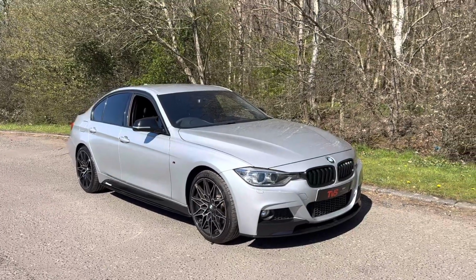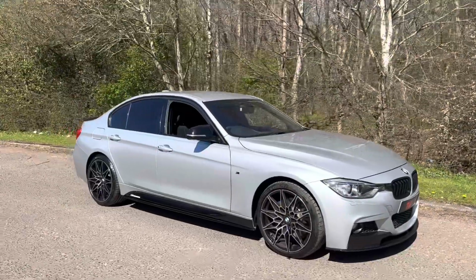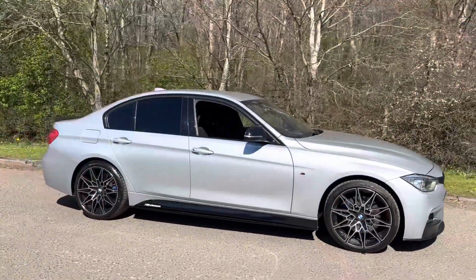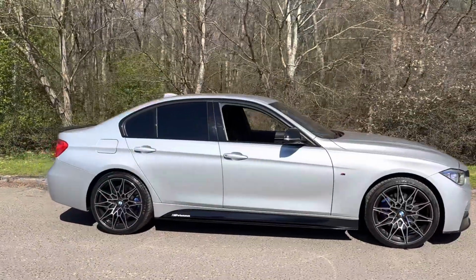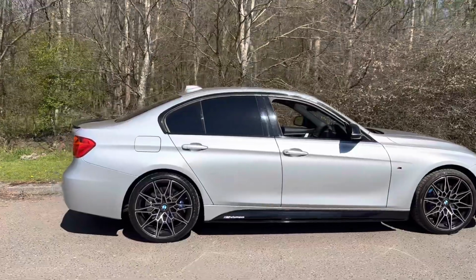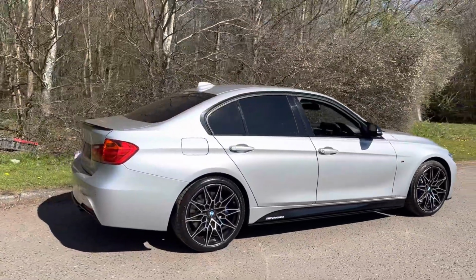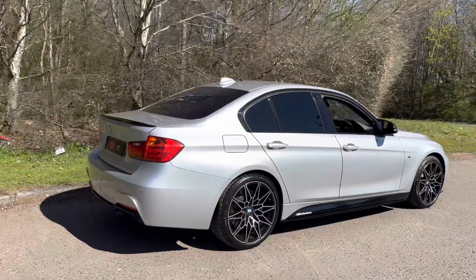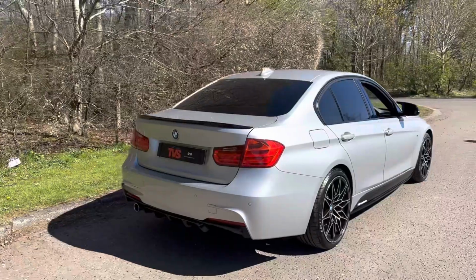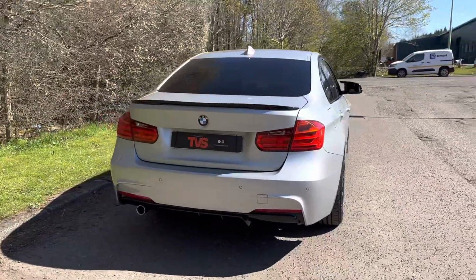Hi there, here we have the 2016 on a 65 plate BMW 320D M Sport Plus Saloon, finished in glacier silver. It has a full black Dakota leather interior, and this outstanding example has had just two former keepers since brand new, and it's covered just 53,844 miles in this time.